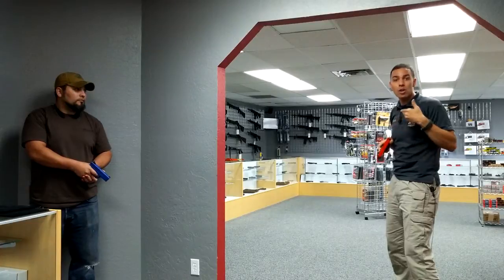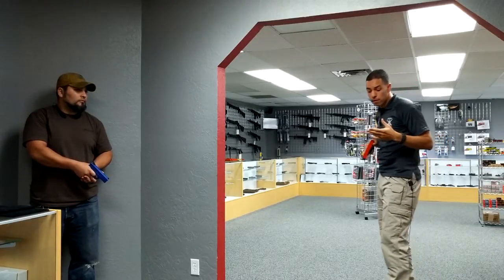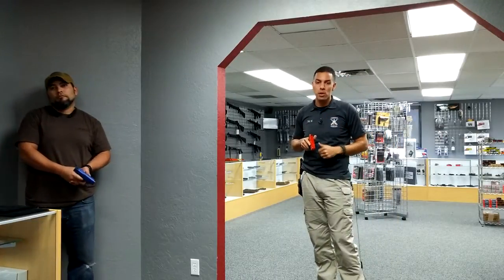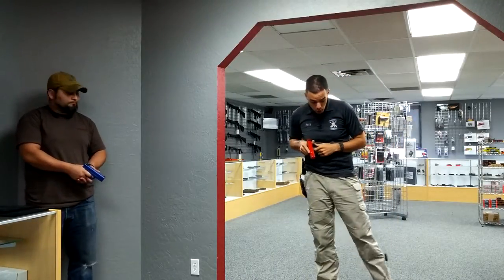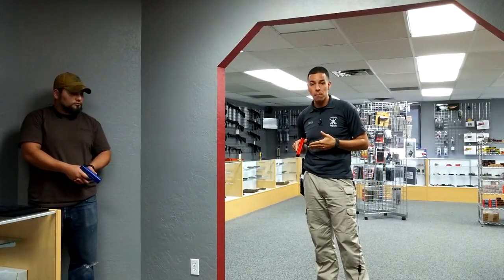This is why I don't like clearing a room alone. I've had to do it before in real life situations. Cleared an entire house by myself. It's not the smartest thing to do. It's very, very dangerous, and I do not recommend it. Again, we're doing this because we need to get to a family member.